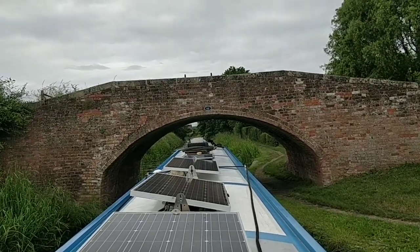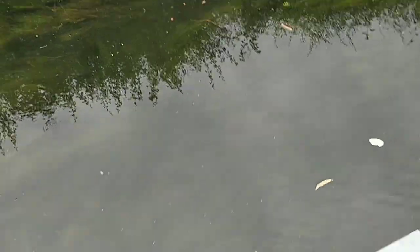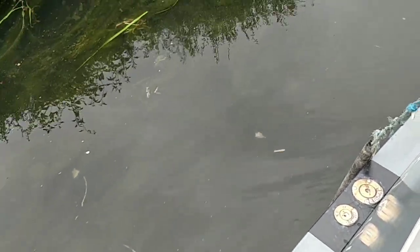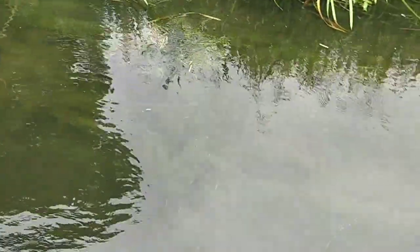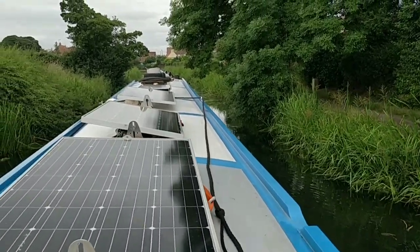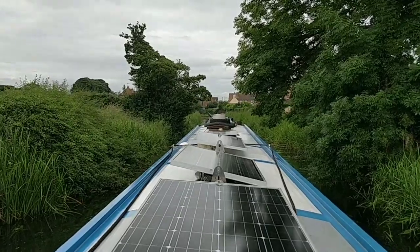It's just so slow. Oh, it's how shallow it is. I can't. It's about 2 foot deep. I can't go. No, I can't go. It's full of weed. I'm not going to spend all my time just fighting weed. No way. Perhaps this might be a winter canal.